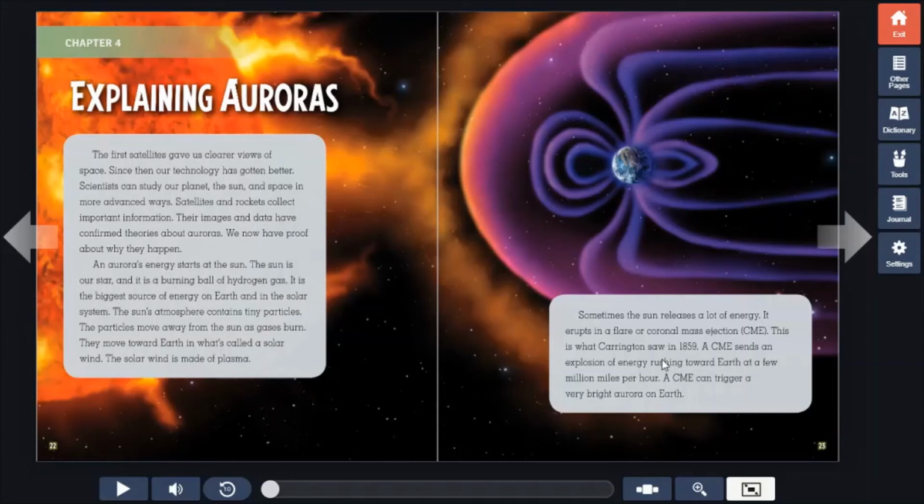An aurora's energy starts at the sun. The sun is our star, and it is a burning ball of hydrogen gas. It is the biggest source of energy on the Earth and in the solar system. The sun's atmosphere contains tiny particles. The particles move away from the sun as gases burn. They move toward Earth in what's called a solar wind. The solar wind is made of plasma.